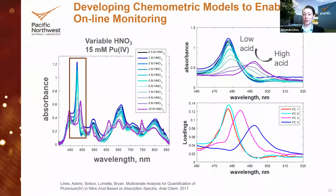If you take a closer look at these principal components that our model pulled out, you actually see that they align with the fingerprints of different plutonium species. So if we back up just a moment here, this change in your spectral signature comes from a known phenomenon. As you increase your nitric acid concentration, you're going to push your plutonium-4 speciation from a mononitrado species to a di, to a tetra, to a hexanitrado species, all of which have their own unique fingerprints, and all of which line up with the principal components that our model was able to pull out.